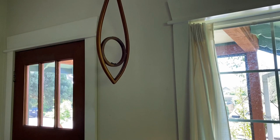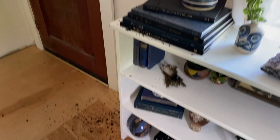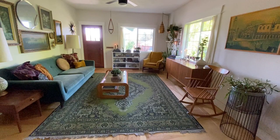I was just getting ready to put the final touch, the very last thing in my living room, a little plant in that swivel hanger, and it swiveled too much and it fell, and now I'm not ready to finish filming. Oy vey. Okay, let's try this again.